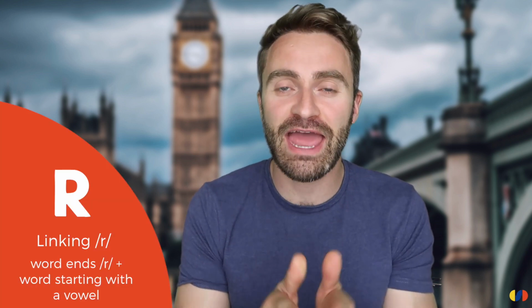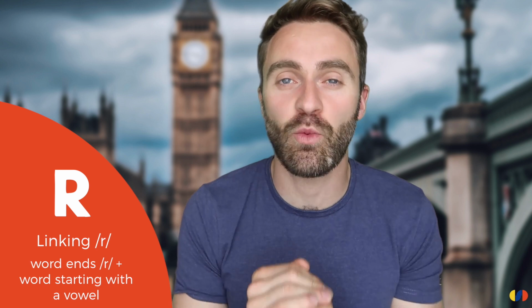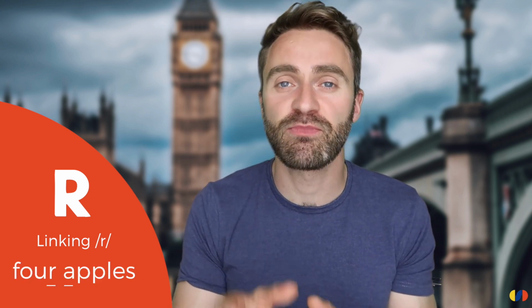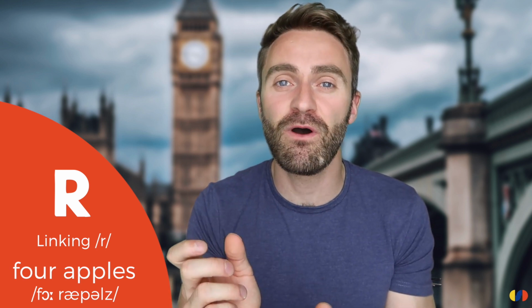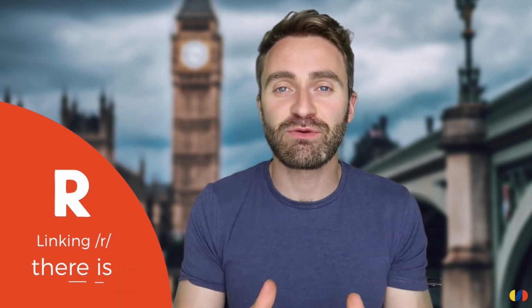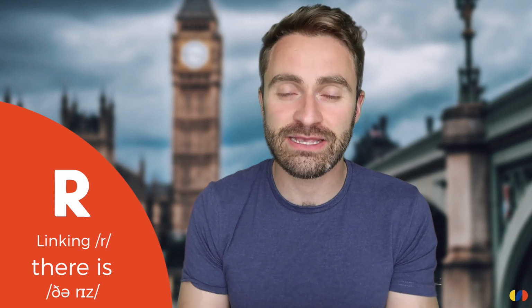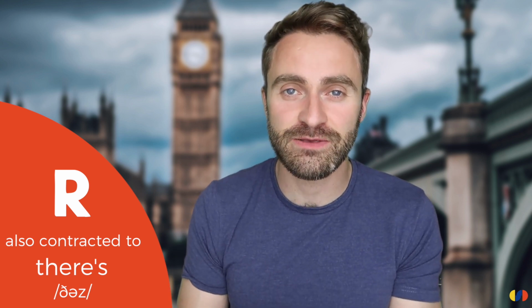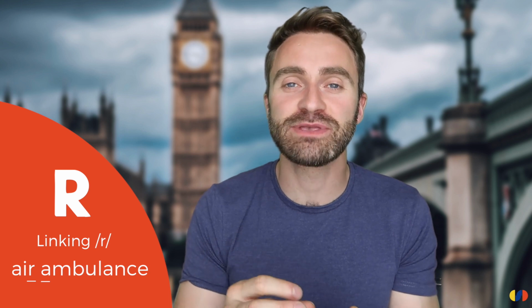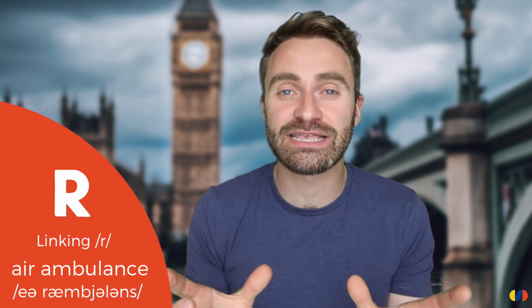Now, when we have an R at the end of a word and a vowel at the beginning of the next word, the R moves over to the beginning of that second word. So, for example, four apples. I can say it like that, but when we use it in spoken English, it's four apples. So it's almost like four rapples. Another example, there is. There is becomes there is. The R flips over to the beginning of the second word. Air ambulance becomes air ambulance. Do you see how the R links these 2 words?